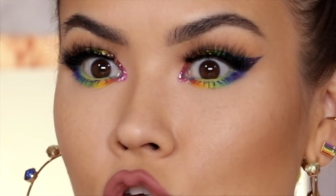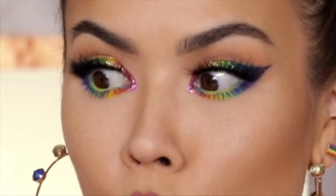So now I'm gonna allow all of that to dry. I'm gonna give myself a good 3 to 5 minutes just to make sure that nothing is shifting and that everything is set. Lashes are on, and I also tested out this Bad Gal Bang in blue. Holy crap, zoom into my lower lashes. They are so blue. I am obsessed.